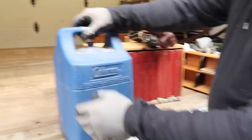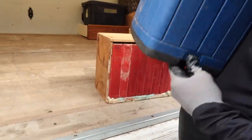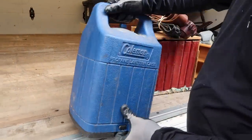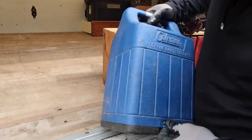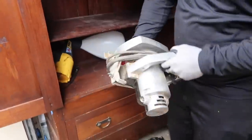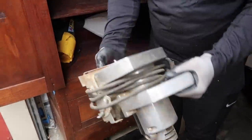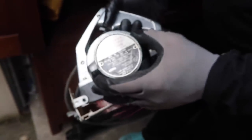Coleman? What is this in here? A Coleman. It's a propane lantern case. Yeah, there's a propane in there. I bet there's an empty can in there. And we have a saw here. I thought it said Craftsman, did it? I don't know, it's beat up. Oh, right there. Old Craftsman. Yep.